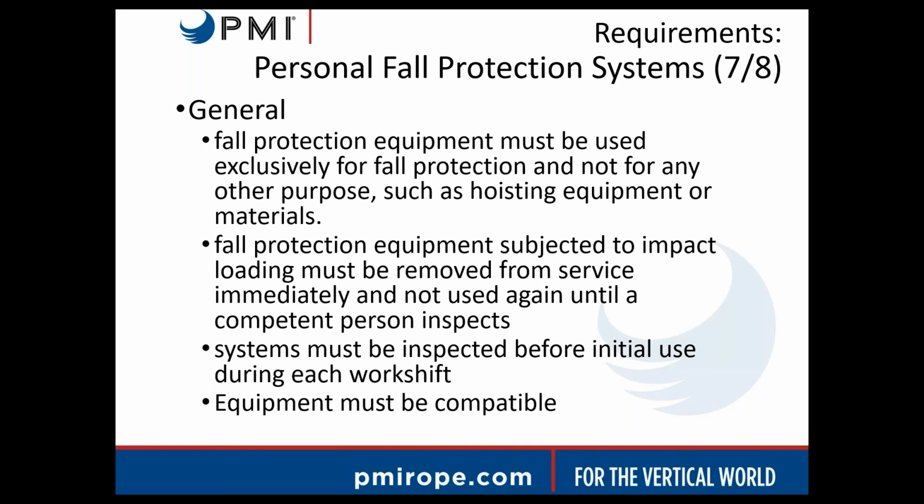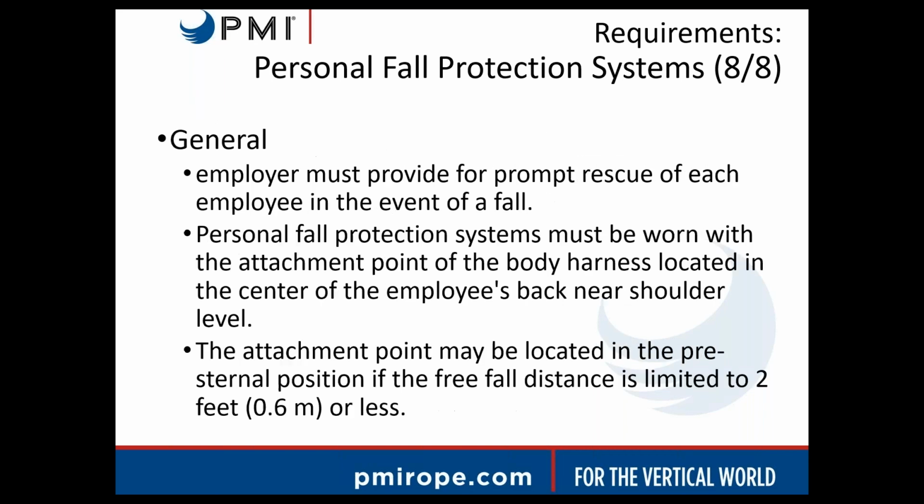And then every system has to be inspected before initial use and during each work shift. And then, of course, all equipment has to be compatible. So these are all things that most people do anyway, but they did get written into the rule where they weren't there before.